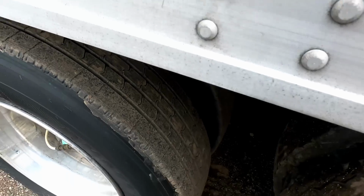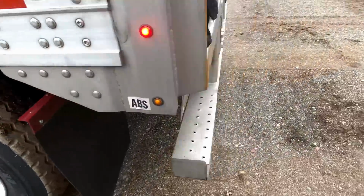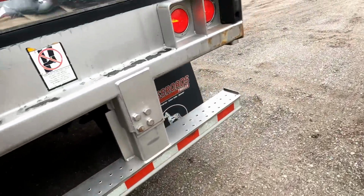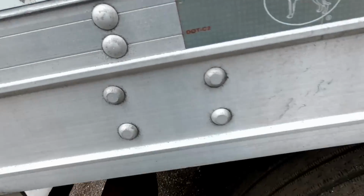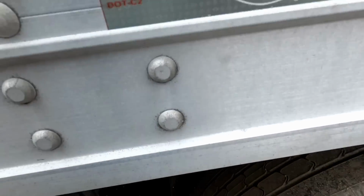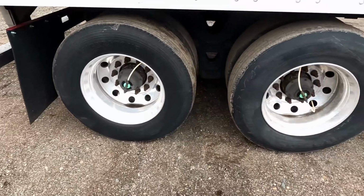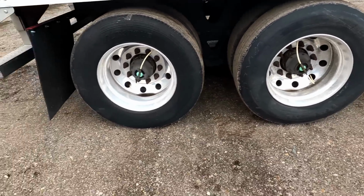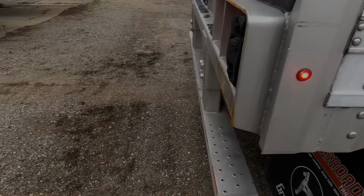You know what? That tire's flat. I'll have to get them to look at that. Oh, lights work. It's got the little penny lights in the corner. Got the air monitor system. This will be the first trailer we got with that on it. So we gotta slide these and see if I can get them to do something about them tires.